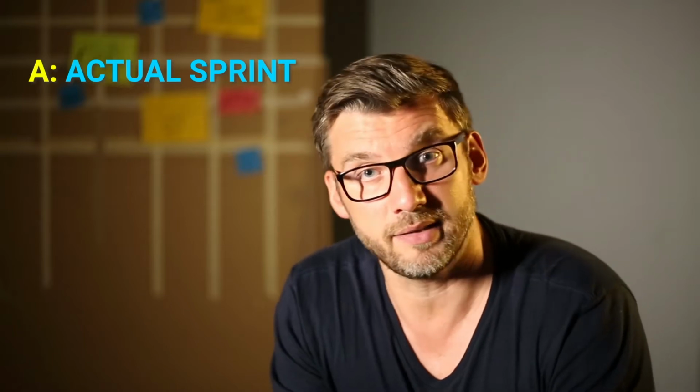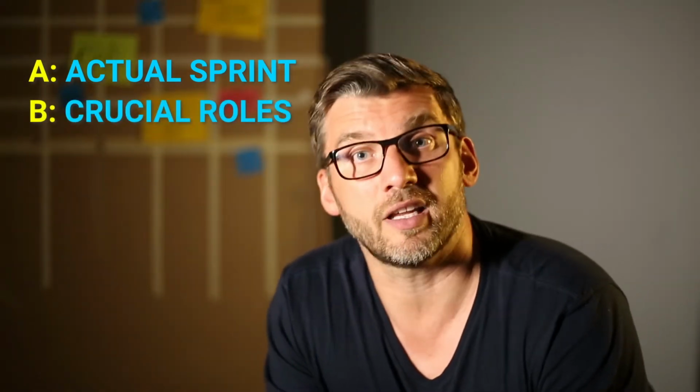In order to avoid this kind of situation, make sure that you onboard everybody before the actual sprint. What does it mean? You can have either a joint meeting or individual talks with the people and brief them beforehand. A, on what the actual sprint is, and B, what the crucial roles in a sprint are. Make sure that everybody understands why their input is so valuable for the success of what you're actually doing.